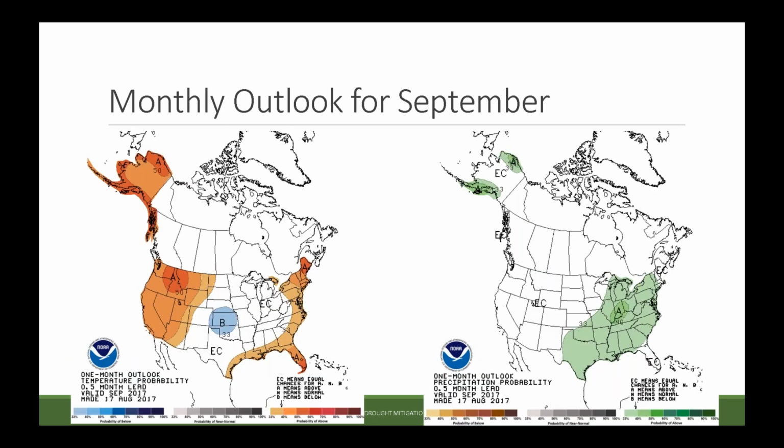And looking at the monthly outlook for September, we have, again, temperatures on the left and precipitation on the right. Most of the region is in that EC category, so equal chances, but we do see an area of higher than normal chances of below normal temperatures in the Central Plains and portions of Kansas, Nebraska, Colorado, and down into Oklahoma. During that same time, the probabilities of seeing wetter than normal conditions are higher over the eastern portion of the region, and then EC, or equal chances of either above or below, through most of the rest of the region in the month of September.